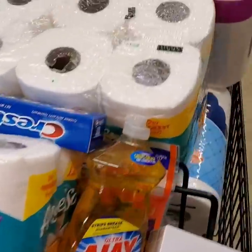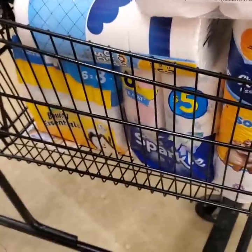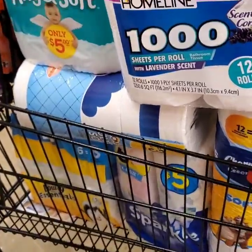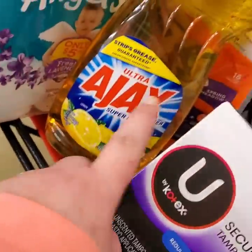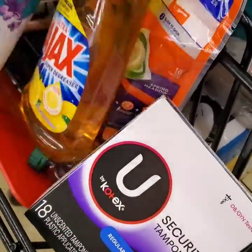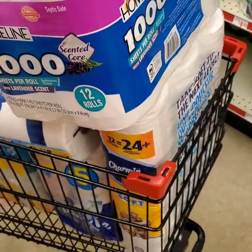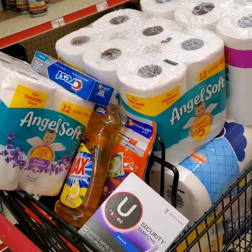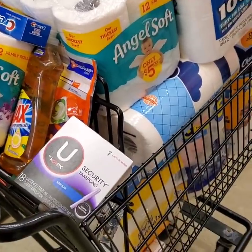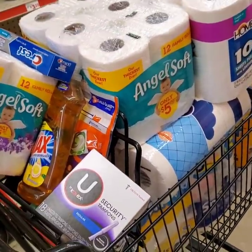All right, my subtotal for all of these items is going to come out to $50.75. We got 2 packs of paper towels and 5 packs of toilet paper, the toothpaste, the Ajax, the Tide, and the Kotex. So now we'll see how much it'll be after coupons, and then we'll go check out. So I just done the math, and our subtotal should come out to $28.70. Now, mind you, that is a great deal. Look at all this paper product we're getting.